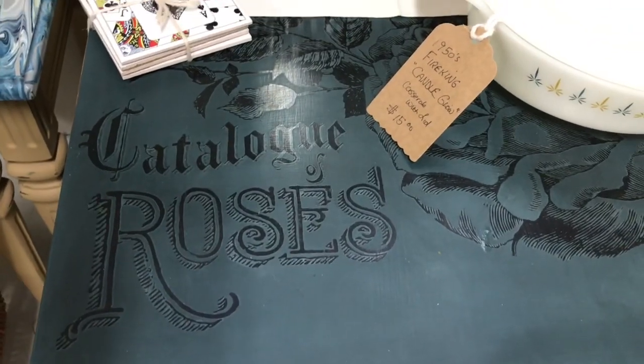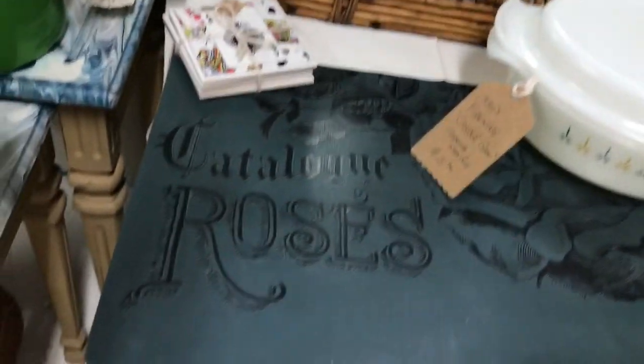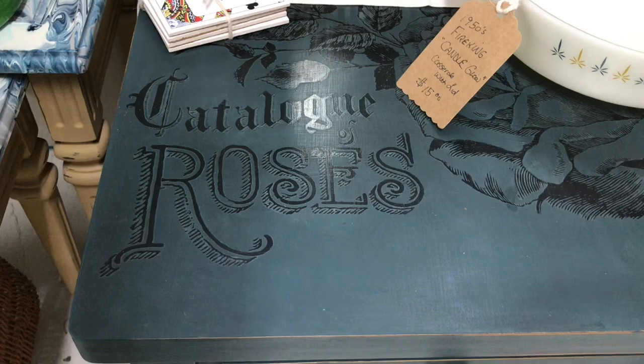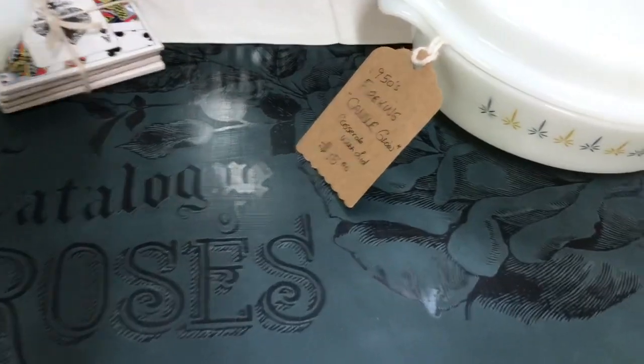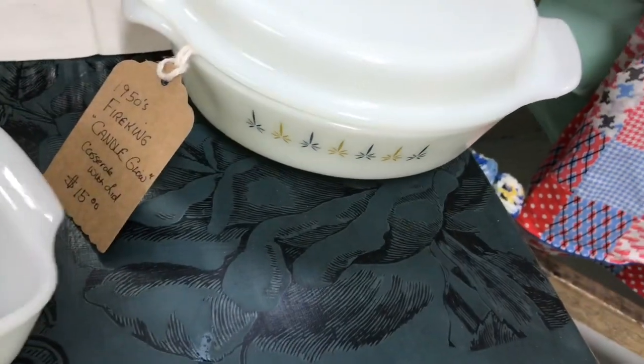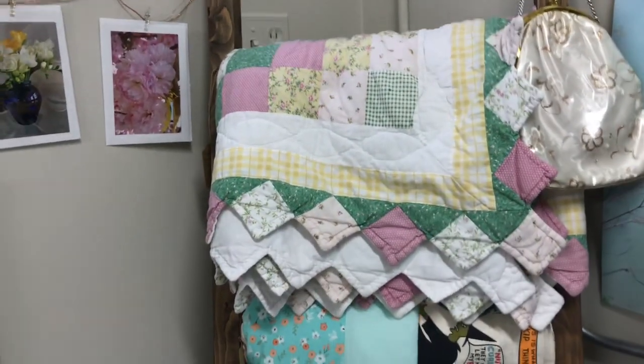I'm just going to give you a little bit of a peek. So this table was done in Jitterbug, black wax, and I was also using some of the IOD transfers. I love these transfers. I have them for sale when we get over to that area of the store. I'll show you.